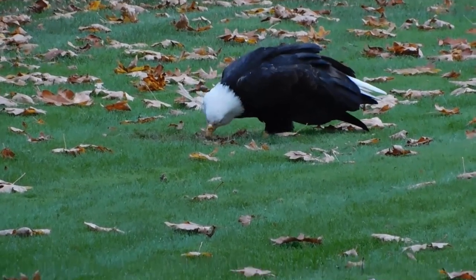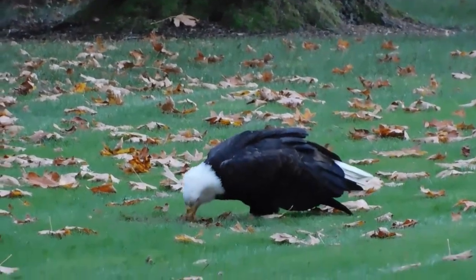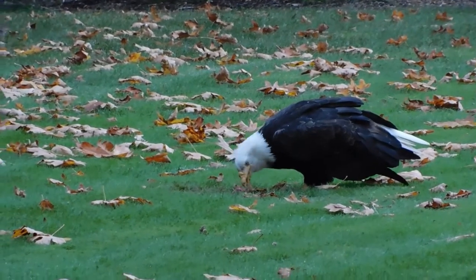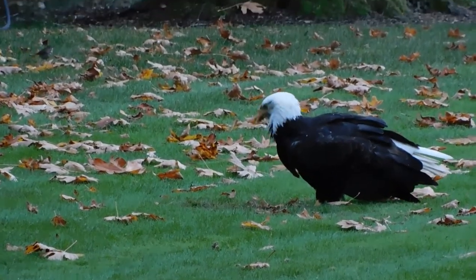Just on the other side of the Keystone River, we see a bald eagle. She is feeding on one of the salmon. Bald eagles are also a keystone species. They are one of the main predators of fish and are also scavengers.